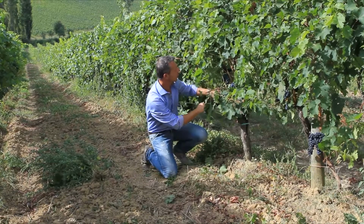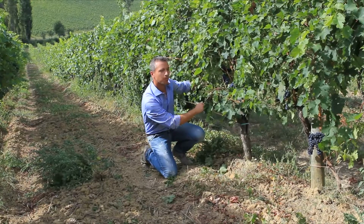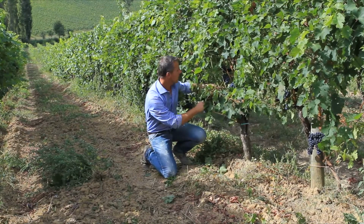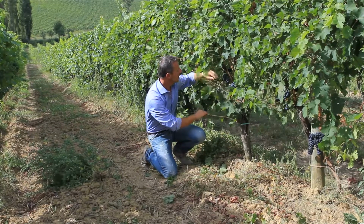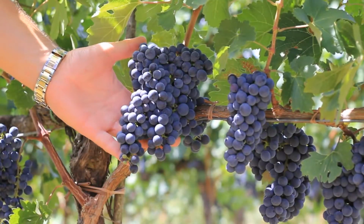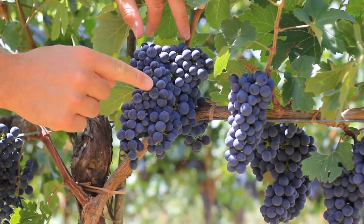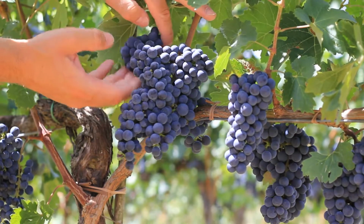So you can see that the rope ends here, and then this is the fresh branch, and the fresh branch is the one that produces the grapes. In December we'll cut it, and we use the new one here, bend it for the next year. As I said, Sangiovese Grosso, the big... Oh, this one is beautiful. It's an upside down pyramid. The wings are very, very small. You can barely see them.